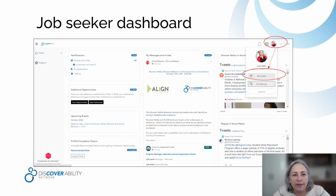Sophia will take us through a lot of this, but I wanted to point out a couple of things on the dashboard. On the job seeker dashboard, as you can see, I self-identify as a person with a disability, and I have had an account for a long time. I think I'm one of the original users. This is what the dashboard might look like. Up here is the navigation bar. On the top right-hand side, you can customize it with your own picture. The bell is for notifications. When we want to do a job search, we press the nine icons here. When you select your own picture, you can update your profile and change your settings if you'd like.